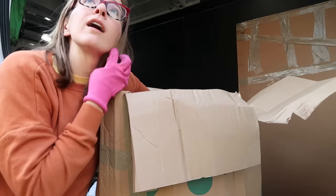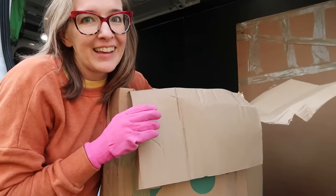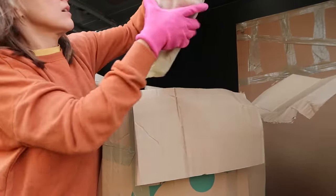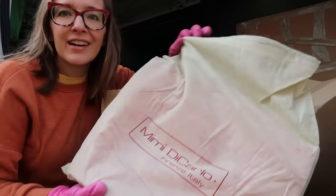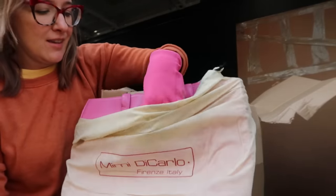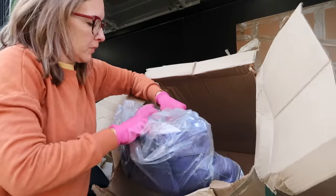Now, I wonder if these are good because these are stored in like the bag things. Or are they jackets? It says Italy. Mimi Di Carlo, and it's pink. Mimi Di Carlo. Tag's still in there. A few more purses in the bottom.